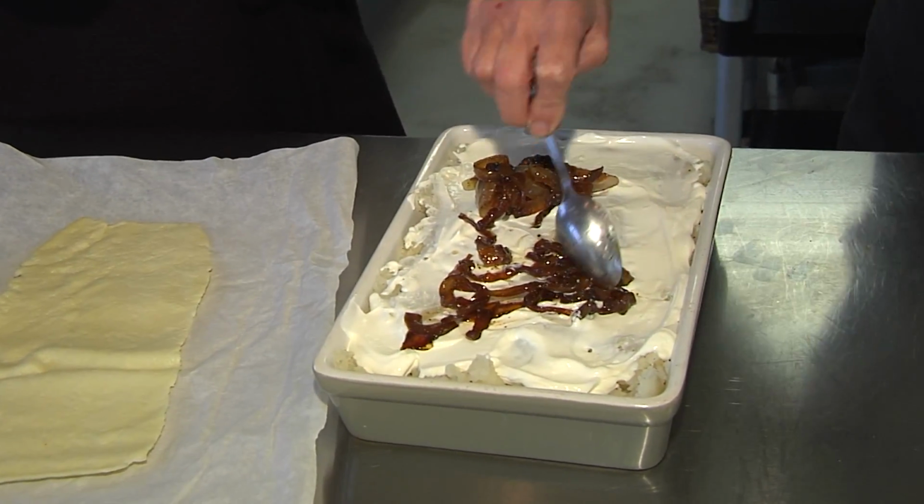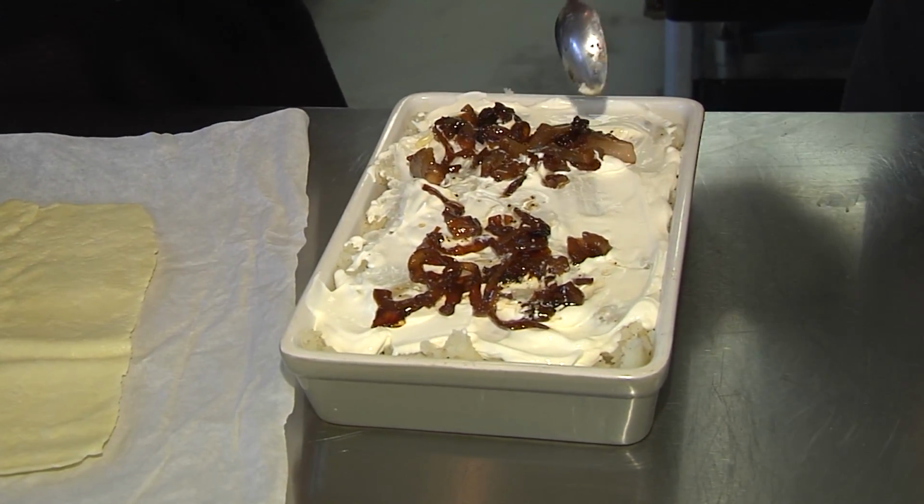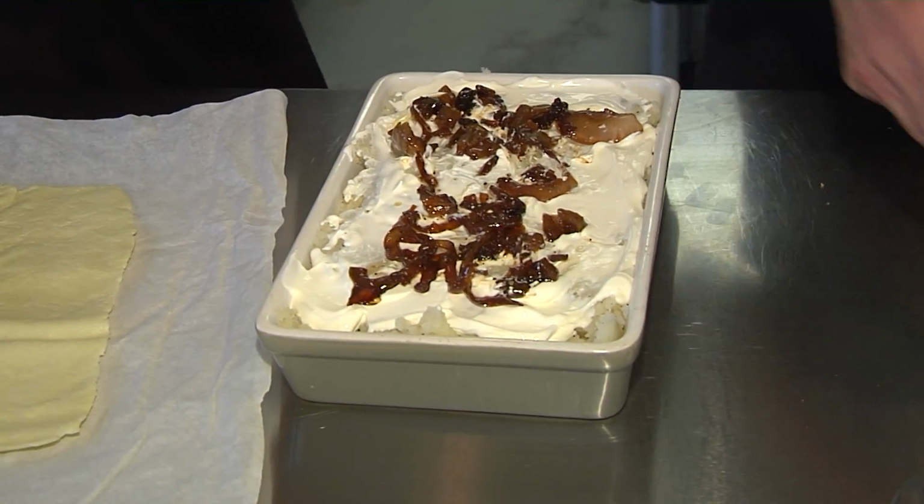That onion does smell good, doesn't it? Oh, it smells amazing. And the flavor that would give. I was thinking some kids may not like the onion, but try it, because I think if they tried this, you'll sell them on onion.